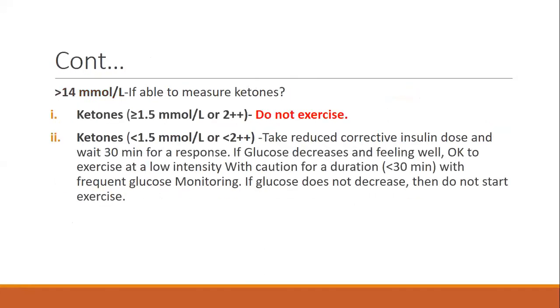When the sugars are more than 14, and they are able to measure ketones: if ketones are more than 1.5 for those who are using ketone meters, or for those using glucose sticks, if the ketones are more than 2 plus, you are not supposed to exercise. They should not exercise because they might be having DKA. So it's first good to monitor the ketones.